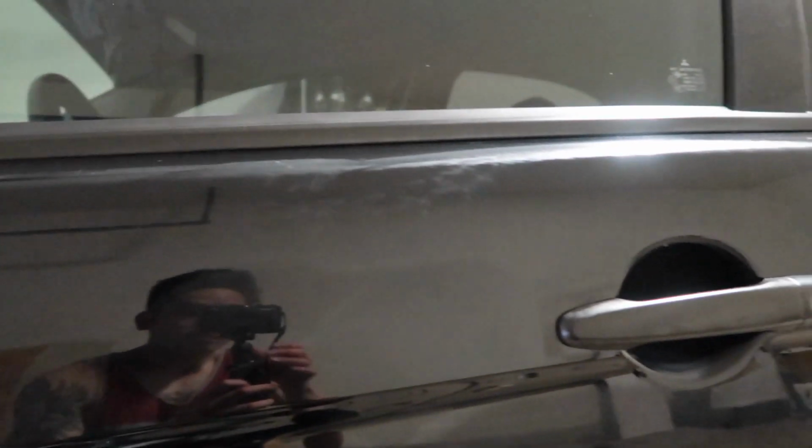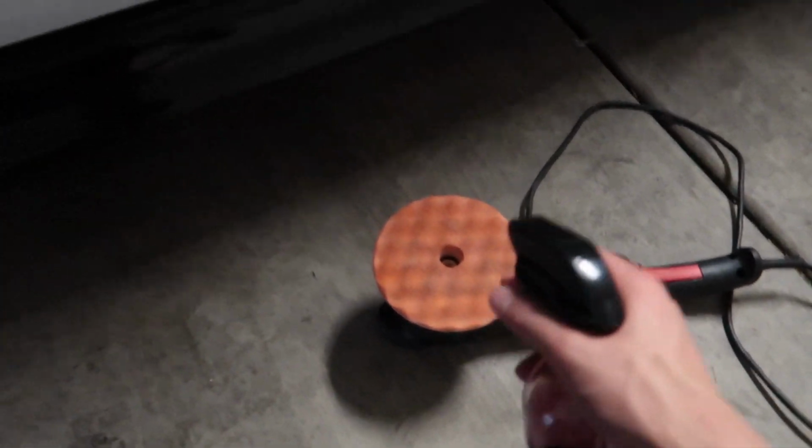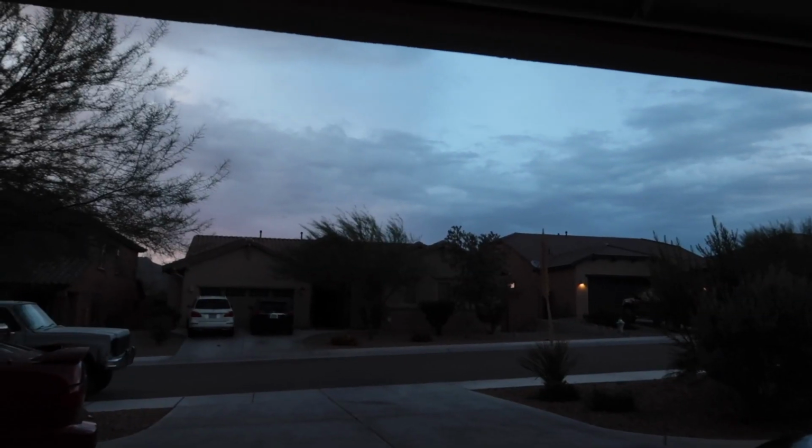Alright guys, focus. So I got this door nice and polished up. A quick tip, the polisher is going to get hot as well as the panel you are working on. So an easy way to cool it down, just hit it with some detail spray and you are good to go. Whew, it's nice outside.